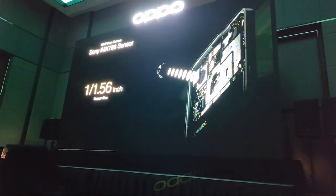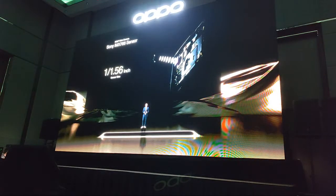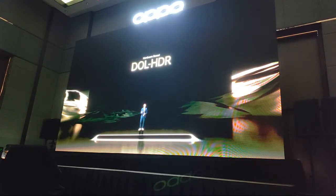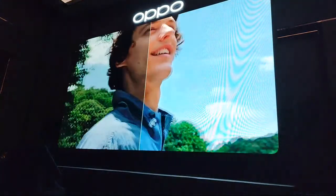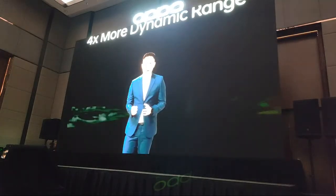With its large 1/1.56 inch sensor size, the IMX766 guarantees a better shooting experience in darker environments by increasing light intake. Its underlying DOL HDR technology also helps record video in full detail, even in the presence of some difficult low light or backlight situations. DOL HDR helps capture both long and short exposure image frames almost simultaneously, and combines these frames into one single frame to increase the dynamic range of videos to a massive 4 times that of the traditional solution.